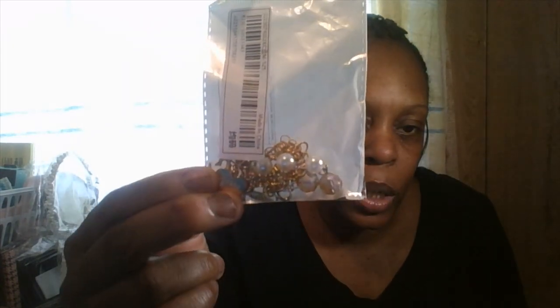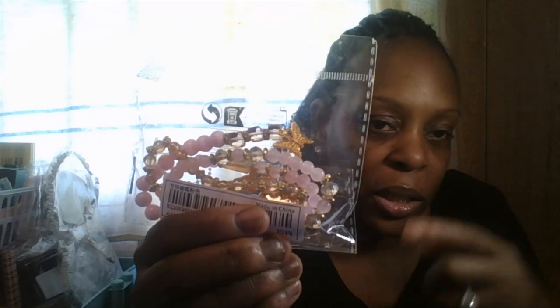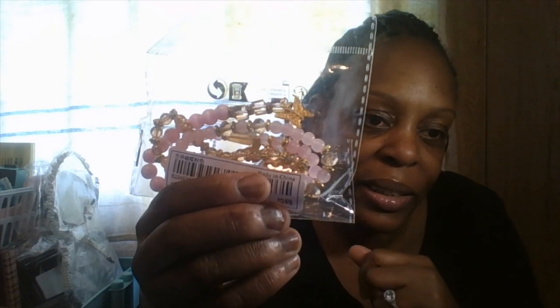The next one is a cute bracelet that says Monzo something, but super cute. I like that. And then this is the yellow bracelet, just one bracelet, yellow by itself. And now this is the pink one. I absolutely love this. I like anything pink, but this, I love it. Because I love pink. And you see the cute butterfly right there? Super cute.